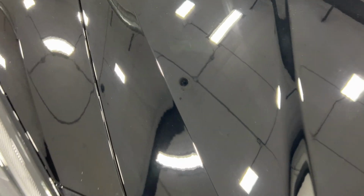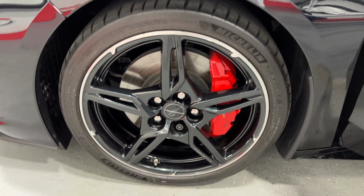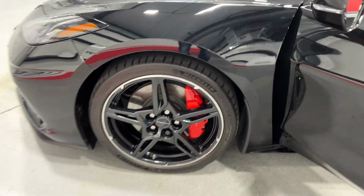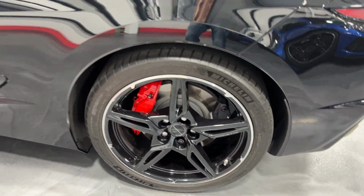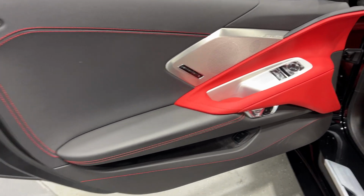Just to show you the quality of paint on here, and just phenomenal. And this car hasn't been polished yet, so once this car gets polished, it'll look amazing. Here's your front wheel. As you can see, great shape. Again, those Michelin tires all the way around. I don't see any curb rash on these tires. Really nice. Moving to the driver's side, we have the black and red.